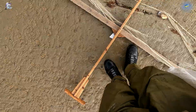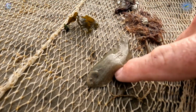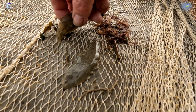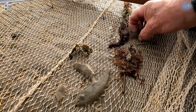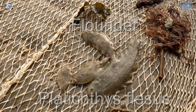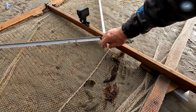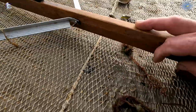Let's have a look at all these little fish. Can get these back. There we go. Tiny little sole there. Another one there, slightly smaller. I think that's a little flounder. There's a weaver fish there, I'm not handling it. These little jellies.